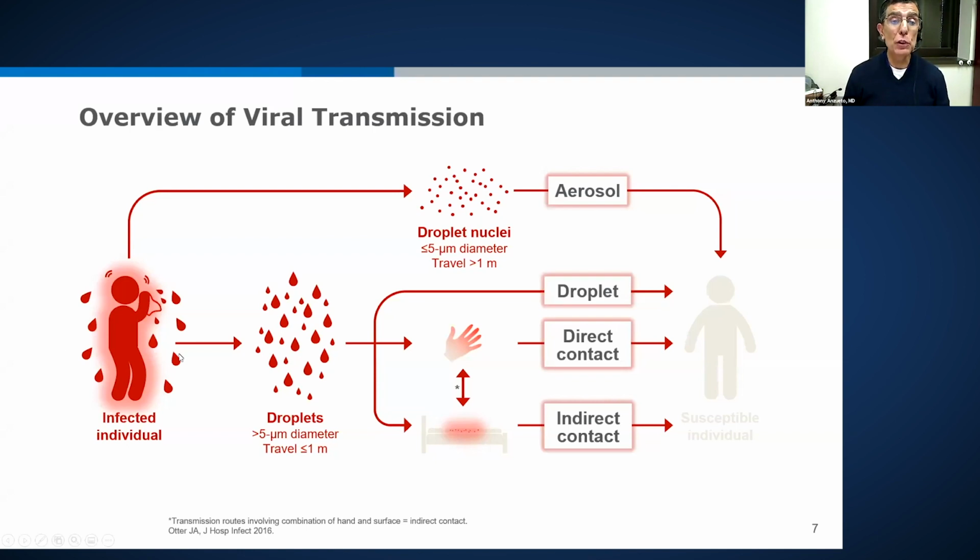On the other hand, as you can see in the next part of the figure, with the droplets, these are more than 5 micrometers in diameter. They can travel less distance, but these are like large droplets. This can be transmitted through direct contact, for example, you shake the hand of a person who just sneezed into his or her hand, or indirect contact. The particles can be deposited on surfaces, and as a consequence, you touch that surface and indirectly, you can be affected.